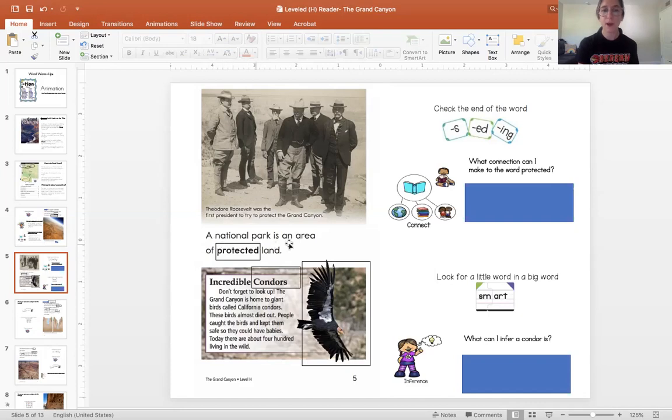A national park is an area of, this word is one of my words where I need to check my ending. So I'm going to cover that ending with my finger, so ED, and I'm going to sound out the rest of it. Protect, protect. Let me try and flip that O sound. Protect, okay, and I'm going to put it in the past. Protected. A national park is an area of protected land.